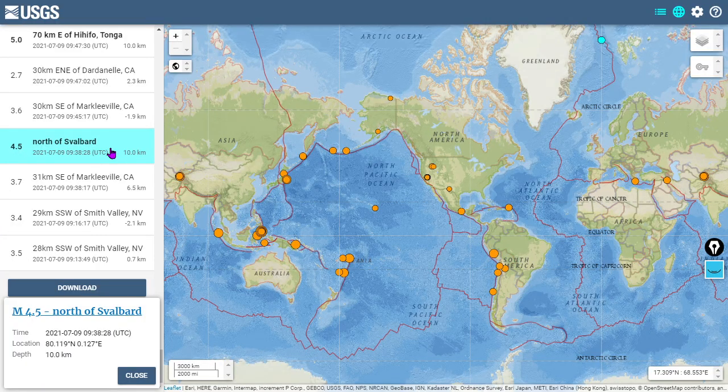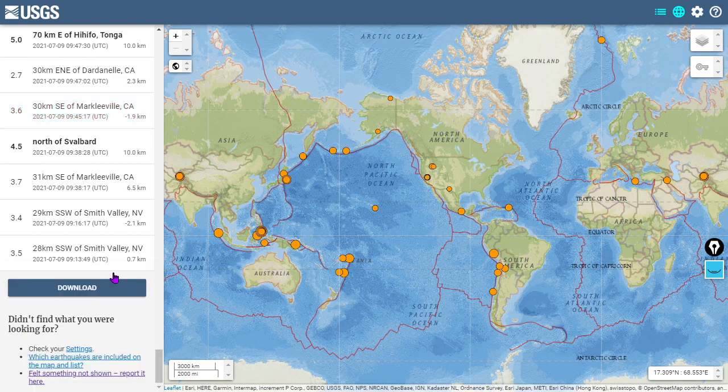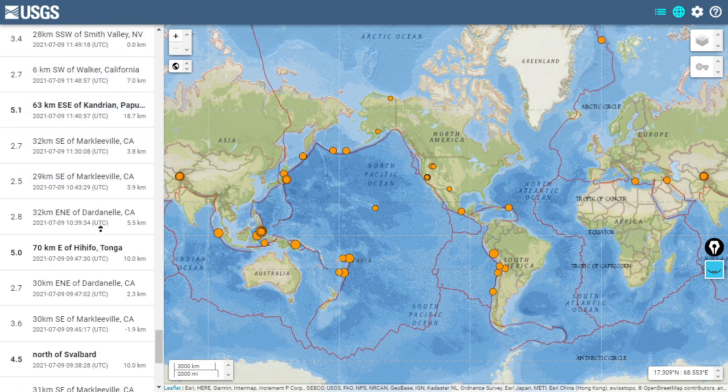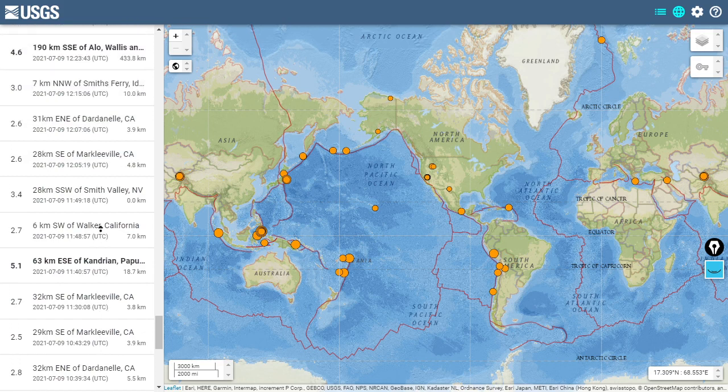Also, we saw this 4.5 magnitude at a very northerly location in between Svalbard and Greenland. So very close to the North Geographic Pole. Here's another extremely shallow quake in Markleeville, California as well. That one nearly 2,000 meters above sea level, estimated depth. And continuing on, there was a 5 magnitude at Tonga, the deep quake capital of the world, although that quake occurring near the surface. Papua New Guinea also saw a 5.1.